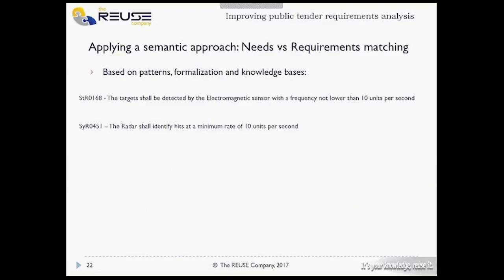Then the following technique that will be shown is a kind of matching between the needs coming from the buyer and the requirements of the systems that you as a supplier already have in your organization. Normally when you attend one of these tendering processes, it is because you have already built or dealt with these kinds of systems. So you have a system already built in your organization, and you have the requirements for the system.